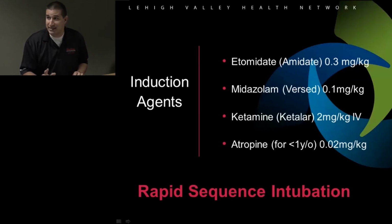And lastly on this slide is going to be your atropine. That's going to be for your patients that are less than 1 year old. We want to administer 0.2 milligrams per kilogram during our RSI to prevent any kind of bradycardias that go with it. Remember, when we go through the intubation process itself, we often stimulate things that may cause bradycardia or hypertension. So hopefully that atropine will negate that. Your minimum dose on your atropine would be 0.1 milligrams.